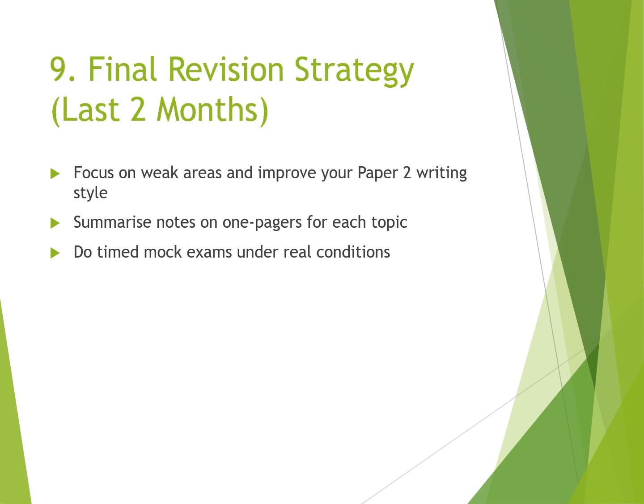And yeah, final revision strategy. So the last two months, this is more for the current students, but improve your paper two, because a lot of paper twos are to do with longer responses and harder calculations. But focus on paper twos mostly, because paper ones, as much as you can do them, like multiple choice is arguably, not just arguably, pretty much objectively easier than paper twos, where you have to do short responses.